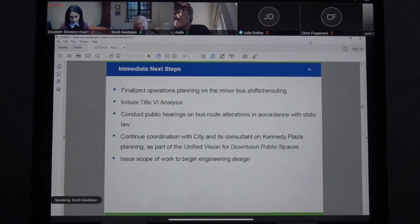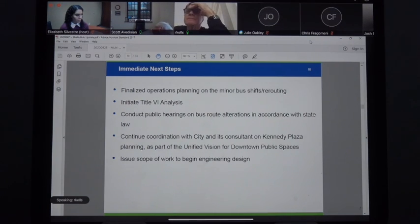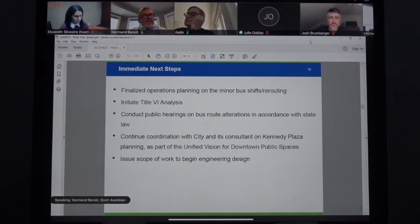As you know, from your years in law enforcement, that is a major consideration whenever you're looking at a bus hub, is making sure that there's safety and security officers there. Very true, Scott. Thank you. Any other board members have questions or comments?